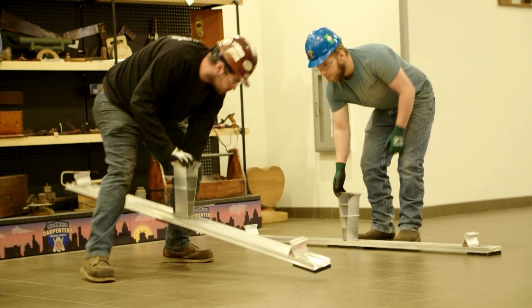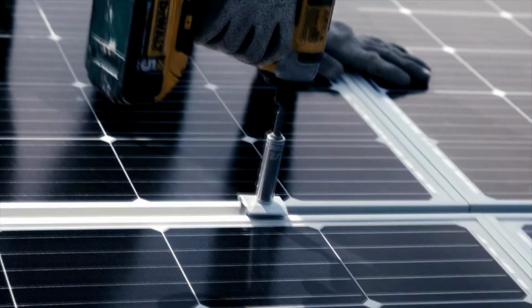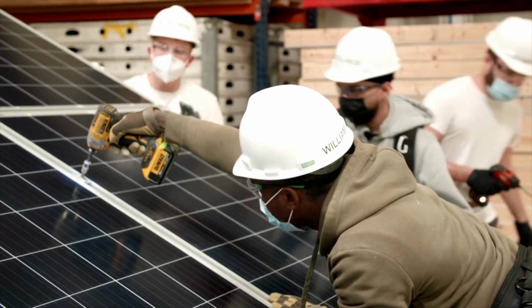Solar is already the fastest growing industry in the country, and with the new IRA, it will be outperforming all other industries in growth. It's absolutely exciting to be part of an industry that's up and growing and to partner with the Mid-American Carpenters as we see that come to fruition. When we see that there are projects that are somewhere in the excess of 485,000 man hours, that's work that the carpenters should be doing.